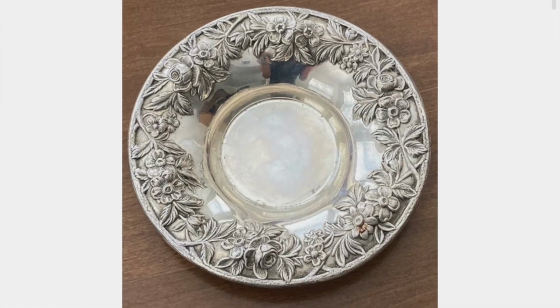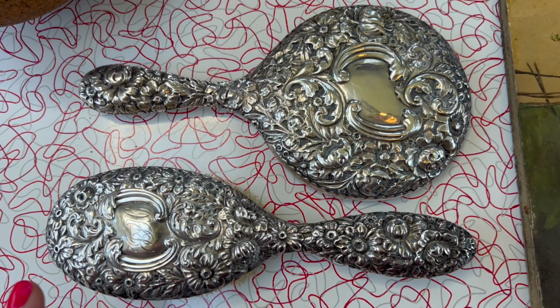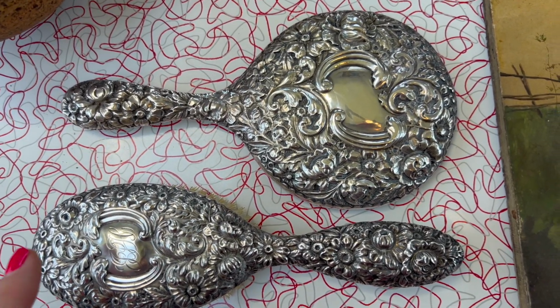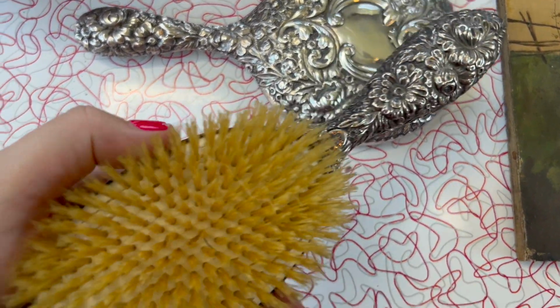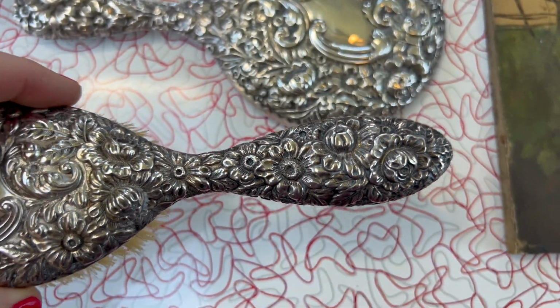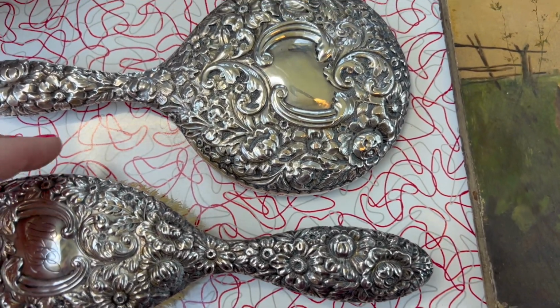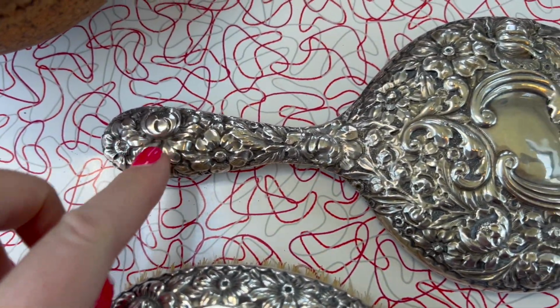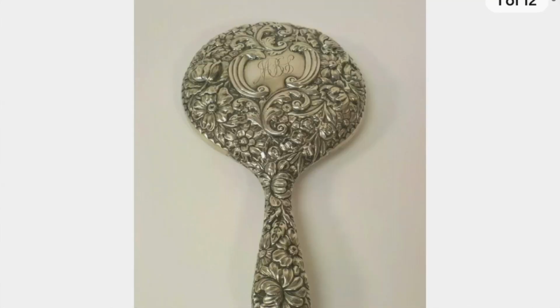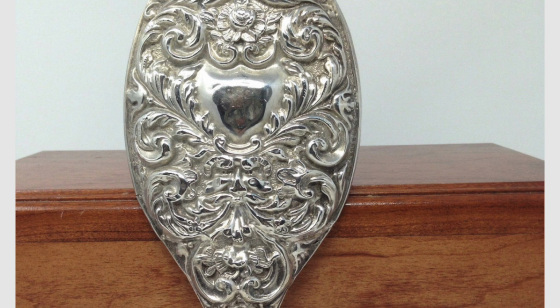It's just so gorgeous. I will probably resell this beautiful brush and hand mirror set. They're in such good condition. They were not over polished. Again, we've got this floral motif. Very similar. I don't think it matches that bowl, but it is sure similar, although it has a blend of different types of flowers. So those will sell really well, and I'll put up a comp or something similar for you on that.